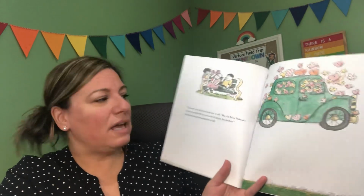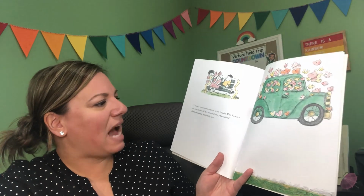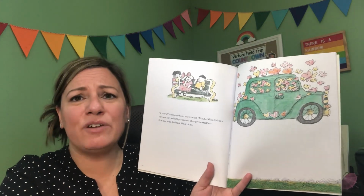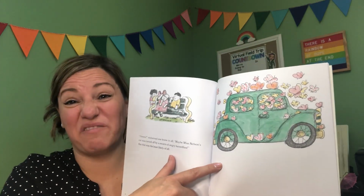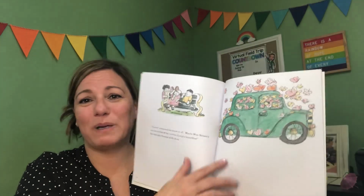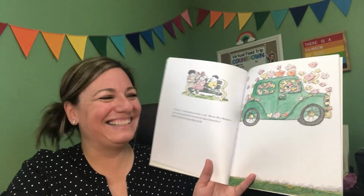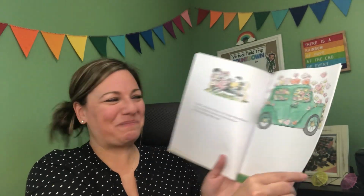I know, exclaimed one know-it-all. Maybe Miss Nelson's car was carried off by a swarm of angry butterflies. But that was the least likely of all. So one of them said, maybe her car was carried away by a bunch of butterflies. I don't think butterflies can pick things up, and especially not a car.